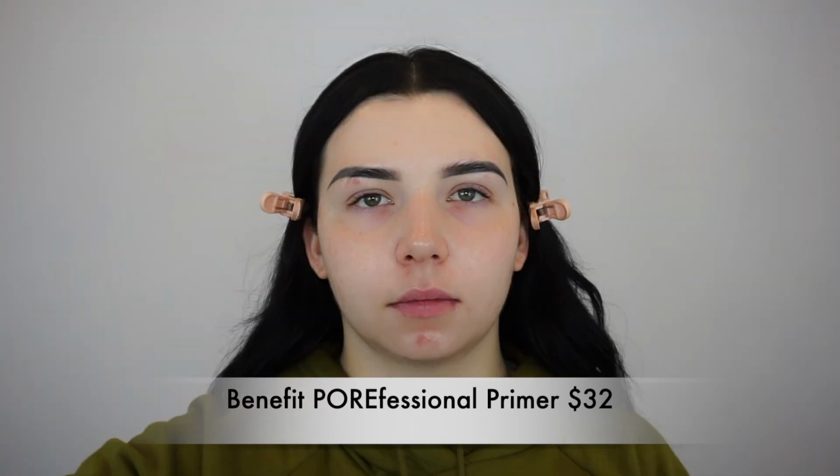For this makeup look, I'm going in with the Benefit POREfessional primer to really smooth out my pores and get a really smooth, even base for foundation.